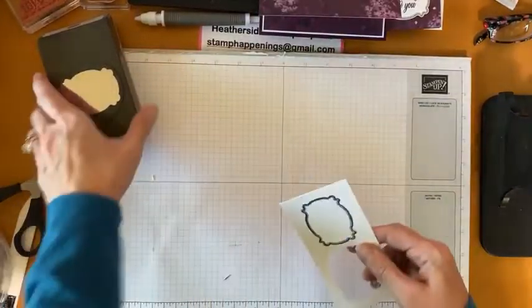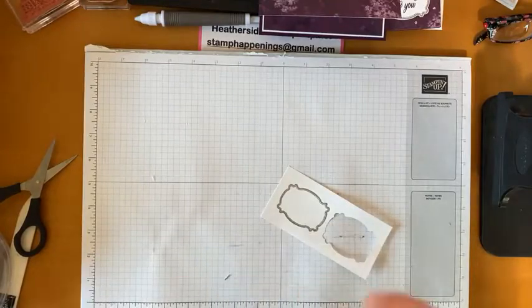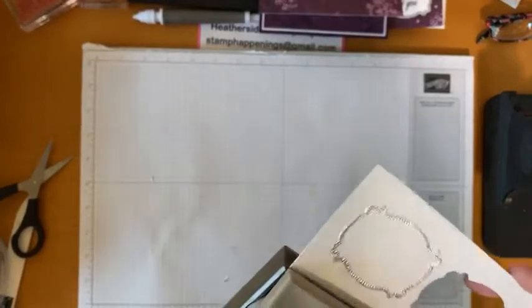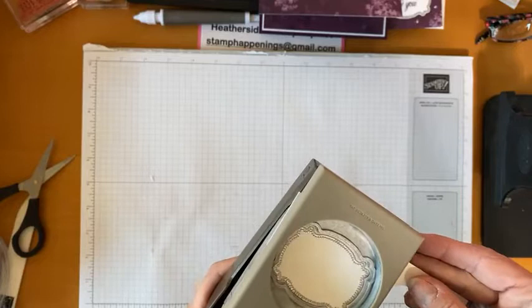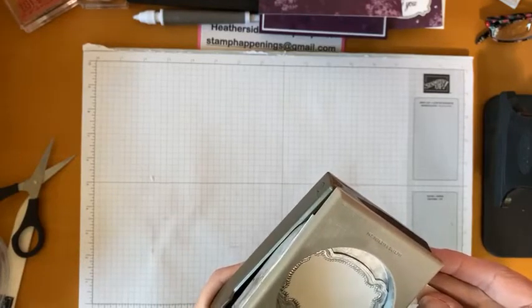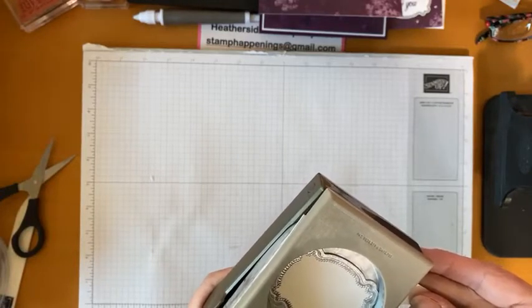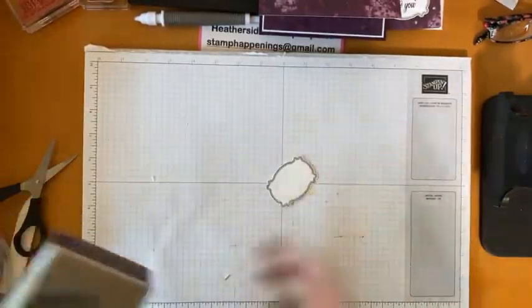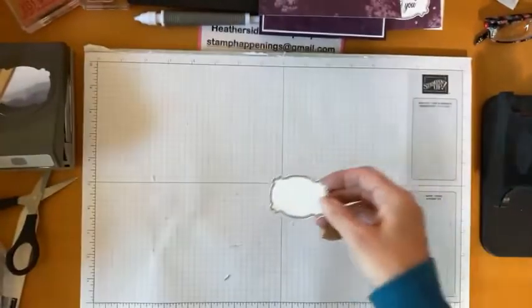And then what I'm going to do is I'm going to go ahead and punch this out. Oh, Talina, that would have been awesome. Okay, so now I'm just going to line it up in there. Helps if you don't have shaky hands, so don't drink a ton of coffee before you need to do this. And now we have our little frame with the silver edge.